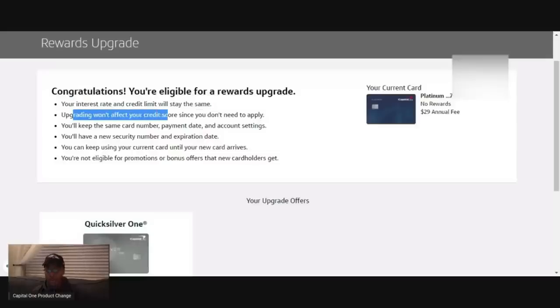Upgrading won't affect your credit since you don't need to apply. You'll keep the same card number, payment date, and account settings. You'll have a new security number and expiration date. They will send you a new card in the mail, and you can keep your current card and still use it until the new card arrives.